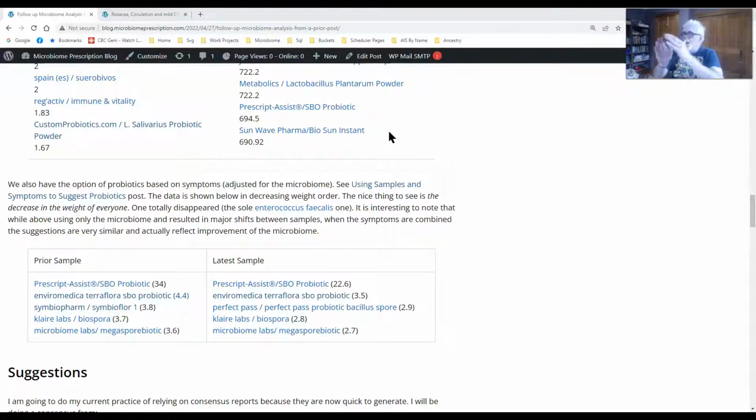In other words, we're doing a much more focused one, and what we end up with, surprisingly or rather delightfully, is a very similar set of things. And what we also notice is the weighting factor for how much impact it will have. You notice it went from 34 to 22, from 4.4 to 3.5. Every single one, the weight went down. In other words, it is not needed as much as it was in the prior sample. Interpretation: his microbiome has improved, so he doesn't need as much. He's still short, but not as short as he used to be.